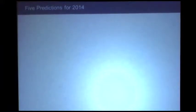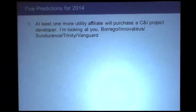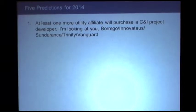Now, 5 quick predictions for 2014, and then we'll all go get lunch. First one, we've seen 2 big acquisitions from utility affiliates. This is unregulated divisions of regulated utilities that have purchased commercial or industrial project developers. So the 2 big examples so far, Edison International, which is the unregulated arm of Southern California Edison, purchased SoCore Energy, which was a relatively big commercial installer developer in the Midwest in particular. And then NextEra, which is affiliated with Florida Power and Light, bought Smart Energy Capital.